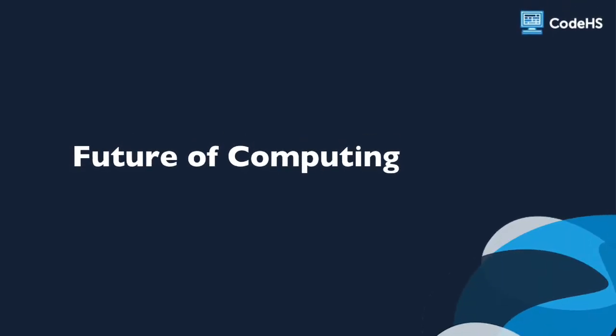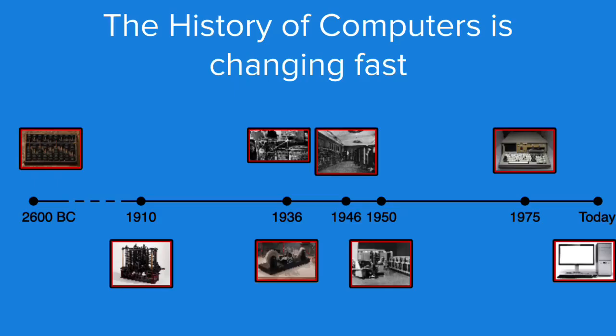Hi, in this video, we're going to look at the future of computing. As we started the unit, we explored the history of computers. We saw that it took over 4,000 years to advance from the first adding machine to the next, but less than 100 years to advance to modern computers. Computers today are evolving quicker than ever before. So where are we headed? Let's take a peek into the future and find out.